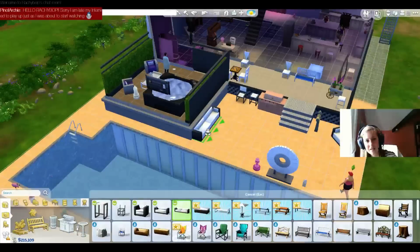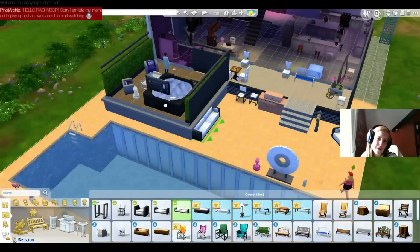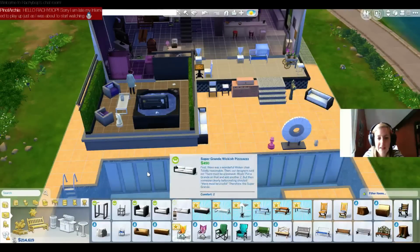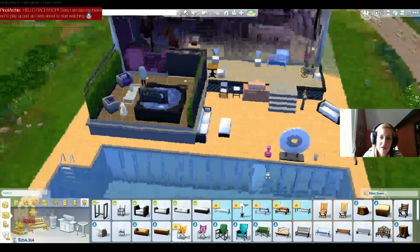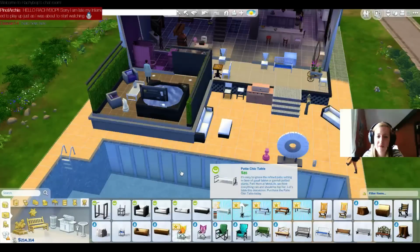Bit weird. I don't want to leave it forward, but it's fun. That's a bit odd. Odd placement. And then we've got, oh, we've done that one, yeah. This, what's this? Wickish Ottoman. Getting all the colours to match, although I usually have mismatching things. The white and the black is really nice, especially if you're having a white and black dinner party thing. Whatever they're called. Oh, really cool.